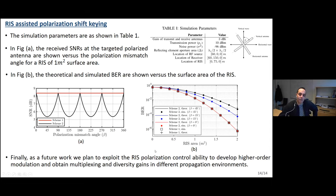Also, in this figure, we simulate the bit error rate versus the RIS surface area for the two proposed schemes. For scheme one, its performance is independent of the polarization mismatch angle. And for scheme two, we simulated three different polarization mismatch angles: 0, 15, and 45. We could see that scheme one achieves the best performance and scheme two achieves similar performance given that there is no polarization mismatch angle, as shown in this point. And the performance of scheme two will become worse as the polarization mismatch angle increases to 15 and then to 45.